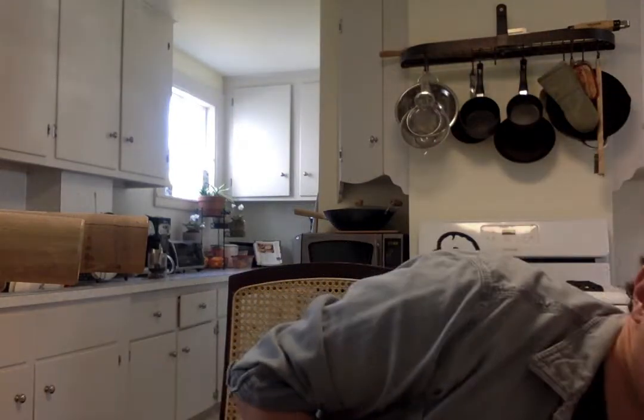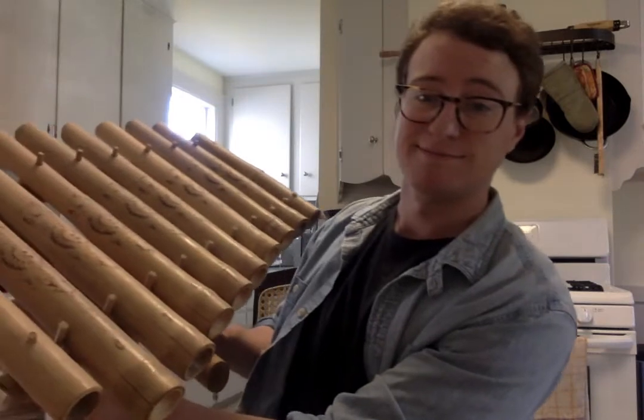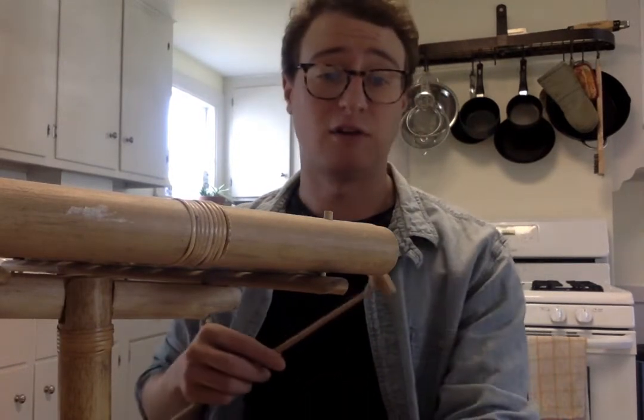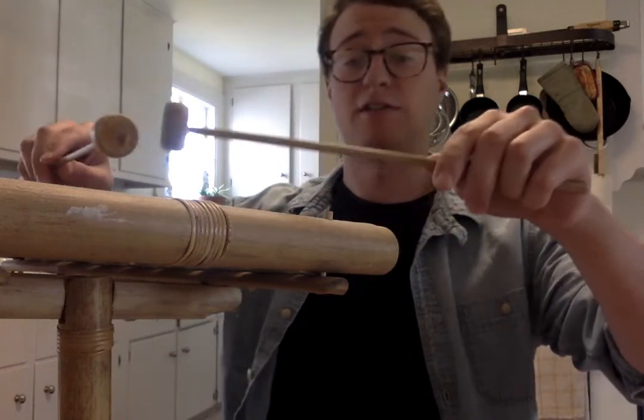Other instruments only vibrate for a really short time. Check out my wooden xylophone here, kind of like the ones that we use in class. Now, when I hit the bars with my mallets, it will make the bars vibrate, but not for very long. Since vibrations don't last very long, you're only able to hear short sounds. Check this out.